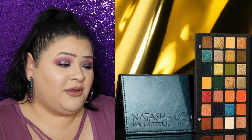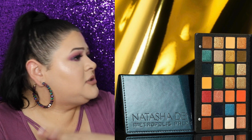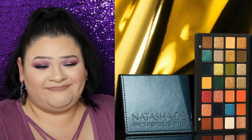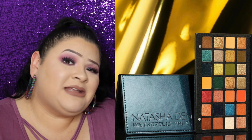I know other people think differently, because they're like, oh my gosh, it's the end all be all of eyeshadows. They're so buttery, they're so creamy. But yeah, so is every other palette that I own. It's buttery, it's creamy, it's an eyeshadow.